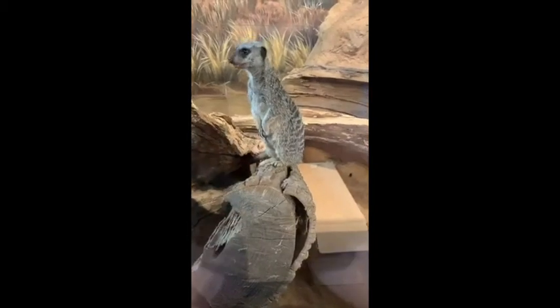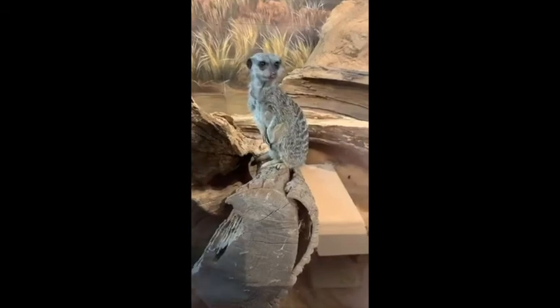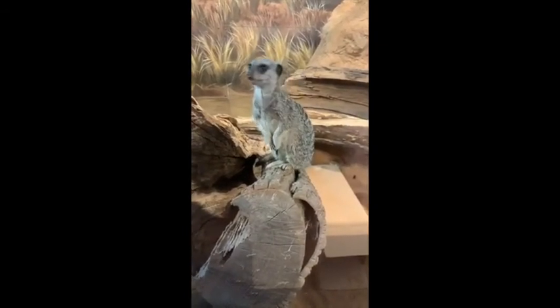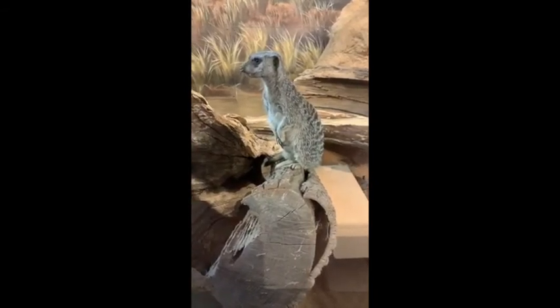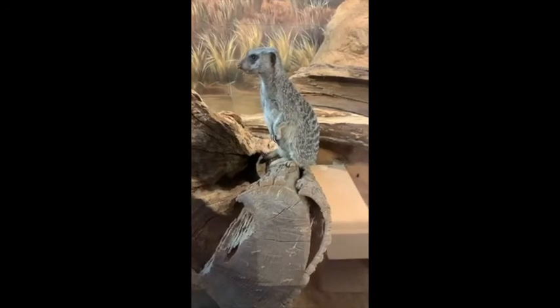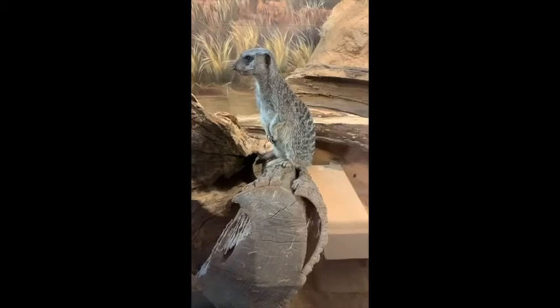Have you ever given them mirror enrichment? Mom wants to know if they recognize themselves or they would treat it as another meerkat. We have given them mirrors before, and they do look in them. I don't think they recognize them as themselves. There's very, very few animals that recognize themselves.